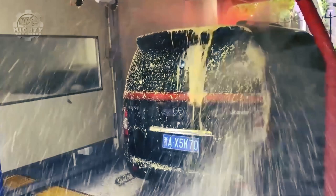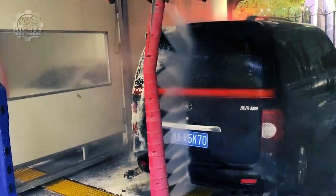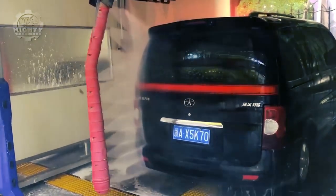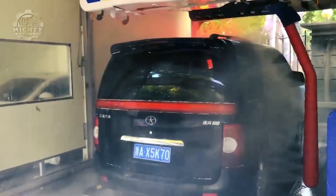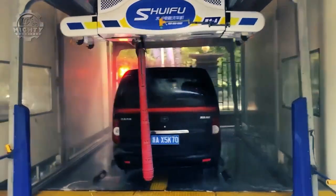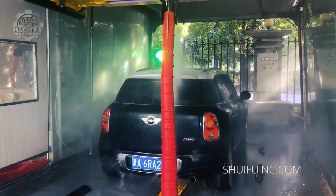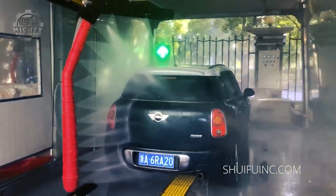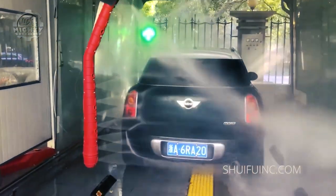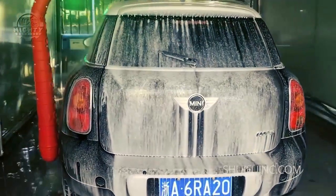To do this, customers need to select a specific wash package for their car. Then, they need to enter the wash bay where LED signs and a voice system will guide them to where they should park. Once everything is settled, a high-pressure rinse spray nozzle concentrates the water flow to create a water knife. This helps in cleaning vehicles faster and easier. Excellent results are also guaranteed, as the automatic car wash system is designed based on complex hydrodynamics.